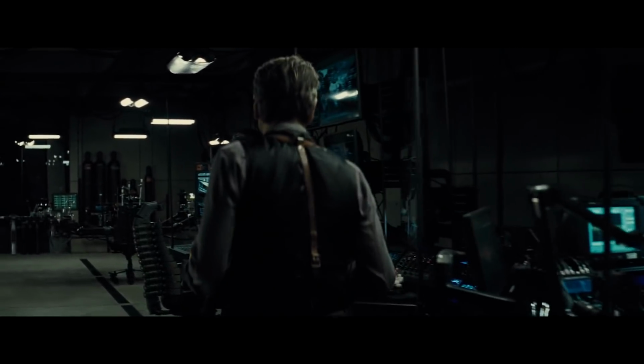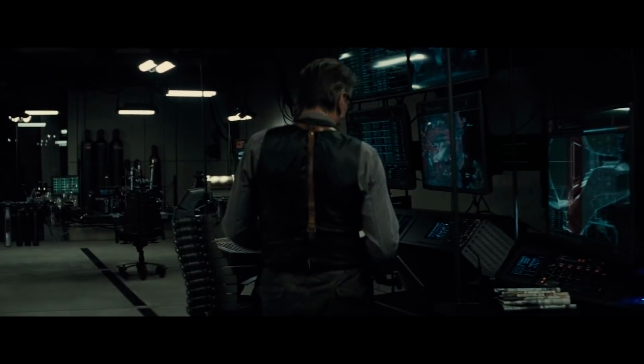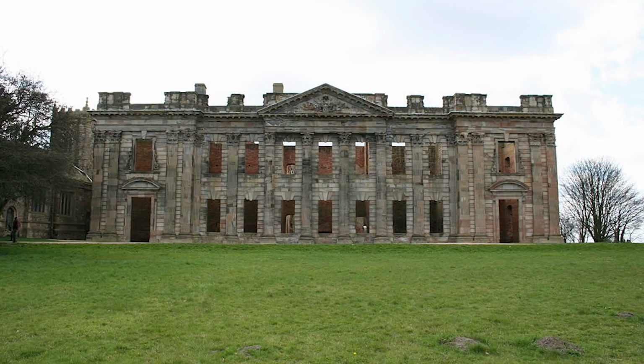So he's got this big second win, but he still has most of these assets. Like, you see Wayne Manor that's in ruin.